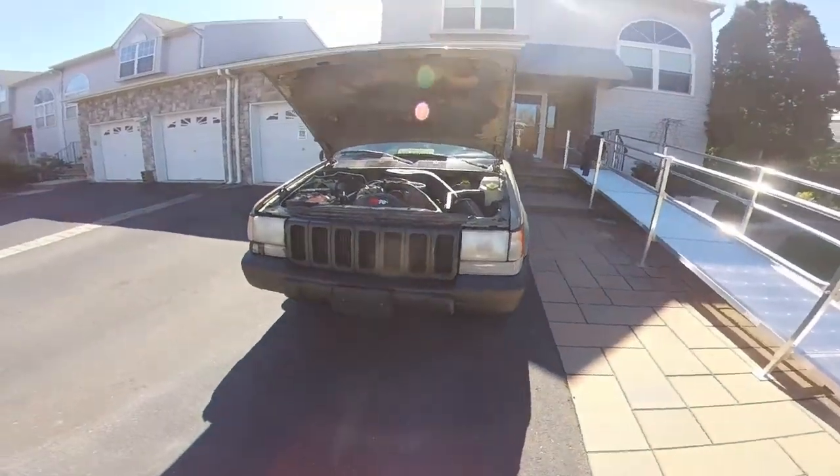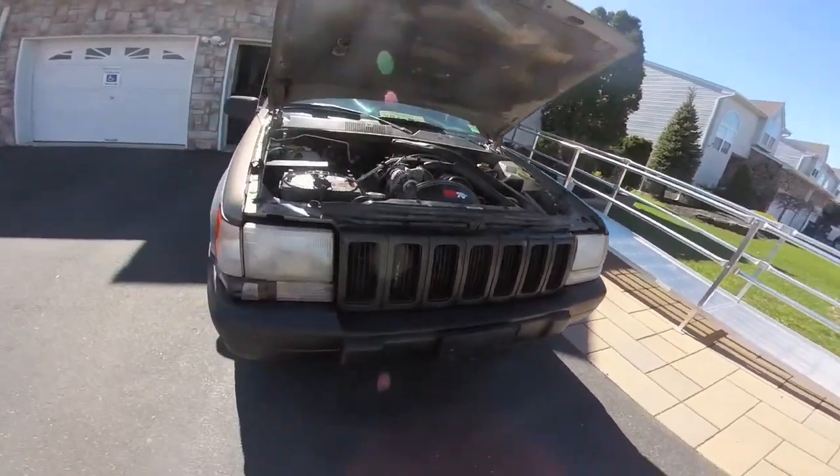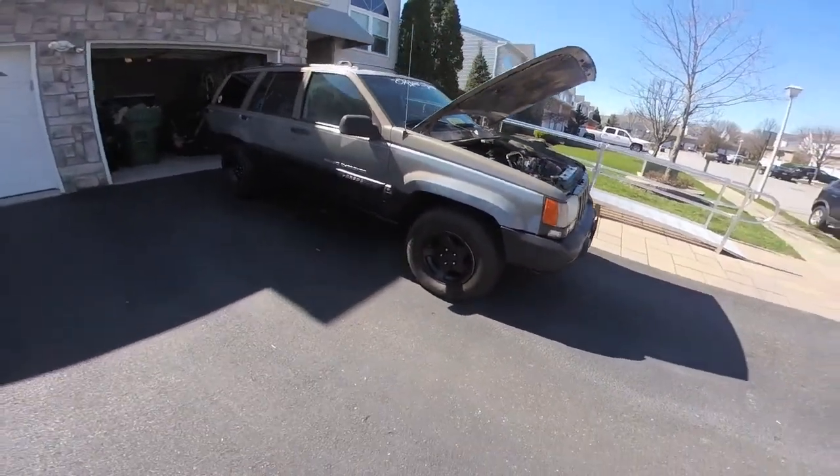So just finished painting the grill, and this thing has already transformed so much just by doing that paint.